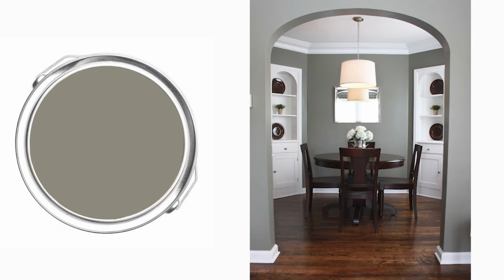But again, these are my personal thoughts on it. You do not have to agree with me by any means. And then antique pewter, lovely color. I'm pretty sure I had a living room painted that color back in the early 2000s. So for me personally, it's just kind of like a reboot of something that I've seen before.